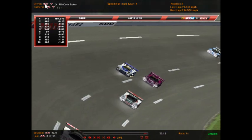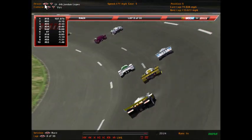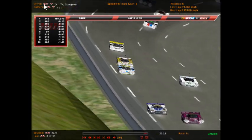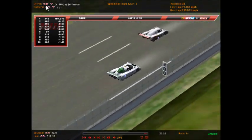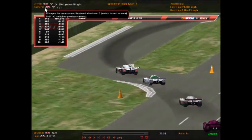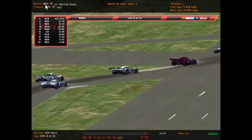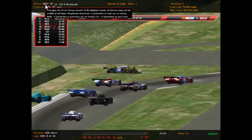Now it's a battle for third between Collard and Baker for the moment. Then it's Lopez in fifth position. Then sixth is Sturgeon. Then it's McIntosh in seventh. Unless it happens to go into the inner loop. Wright's going to get a little bit wide through there. There's Shelton. And Dallas McIntosh in 14 spins.